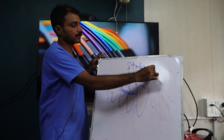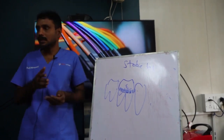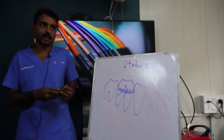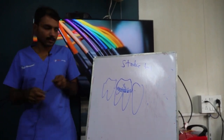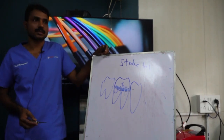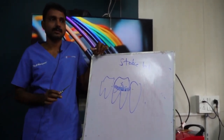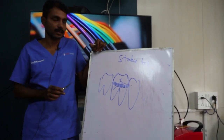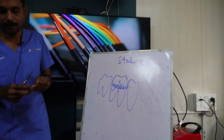Strobe's technique. When you are removing teeth in a row, you can use this technique. You can use the elevator and just rotate and luxate. You can give force to both 6 and 7. But if you are going to remove only 6, then you need to be very careful. It becomes challenging. Removing 8, yes.